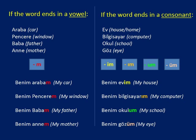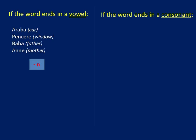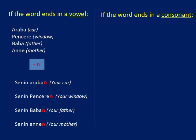So that's that. Now, what if we want to say your something? The same deal, really, the same logic. If the word ends in a vowel, such as these words, you just add an N, okay? Instead of M, this time you just add an N. And benim changes into senin, of course, because it's your. Senin araban, senin penceren, senin baban, senin annen, your mother, etc.